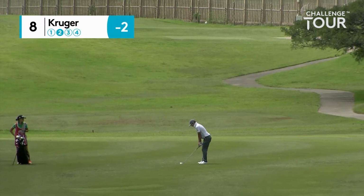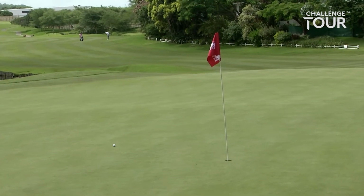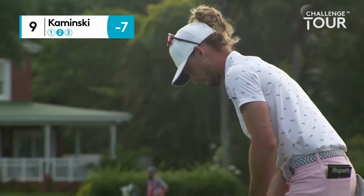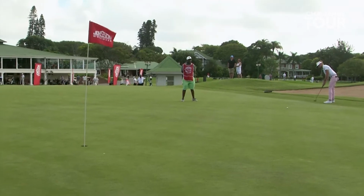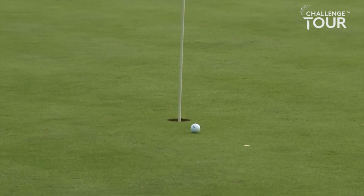JB Kruger at Mount Edgecombe, a winner 10 years ago on the DP World Tour. He's 2 under right now. But that's a super approach, so every chance that he can convert that and go to 3 under par. Rupert Kaminski is the man in charge out on the course, 7 under par already, 7 birdies, no bogeys. This chance to get to 8 under par at the 9th, his final hole. Just a little light for pace.